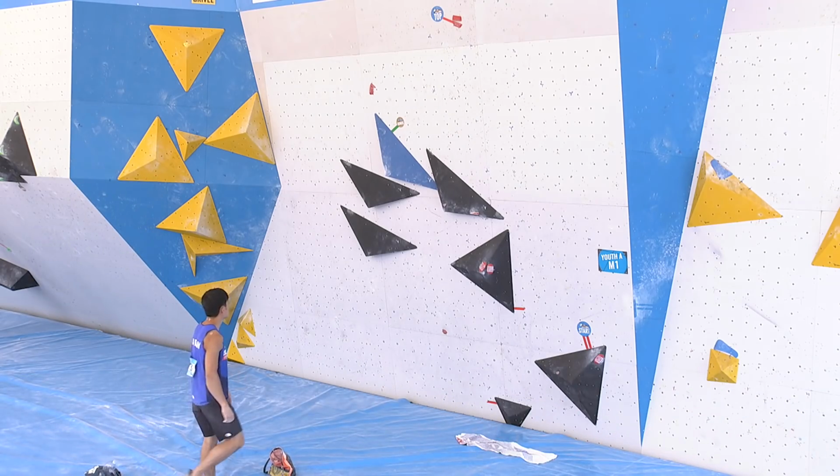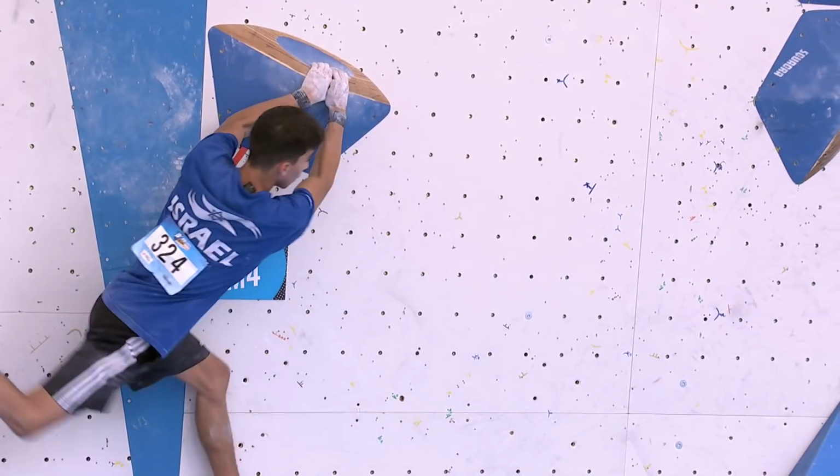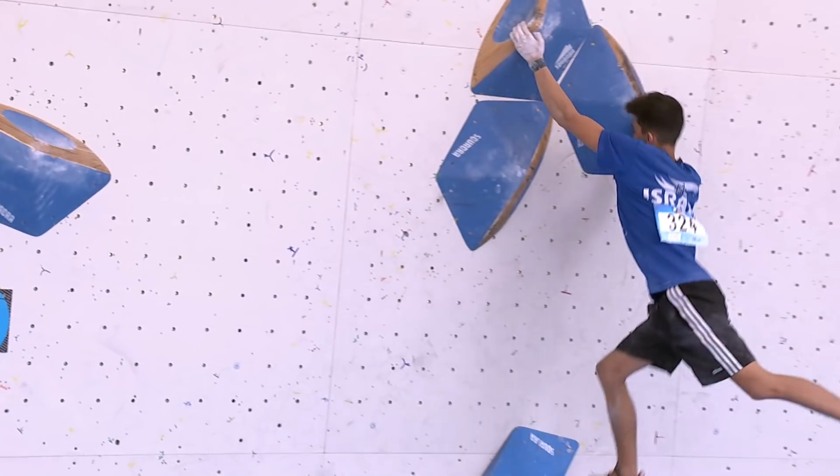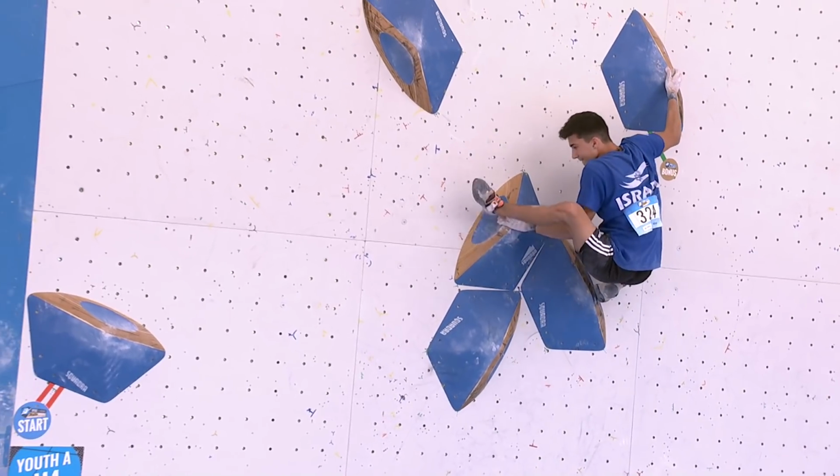Hamish MacArthur's walking off. Must have been a top for him. Wait for his score to update. Just one top gets you into that top 6 at the moment, along with 2 zones in 3 attempts. So it's a really close one, this semi-final. Find a couple of quick tops and you are looking good.